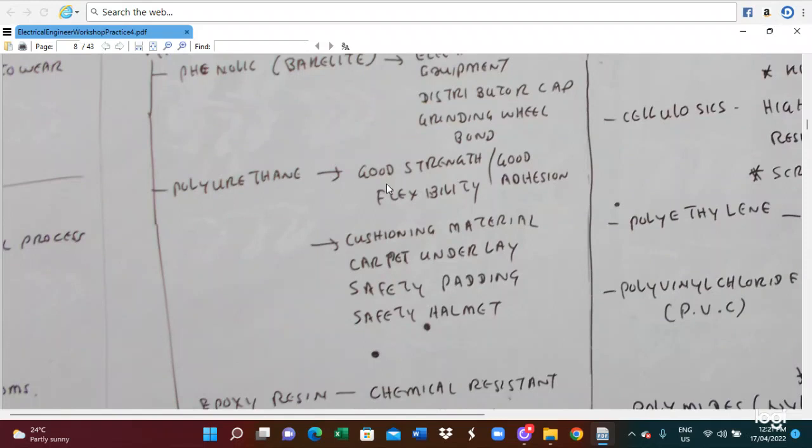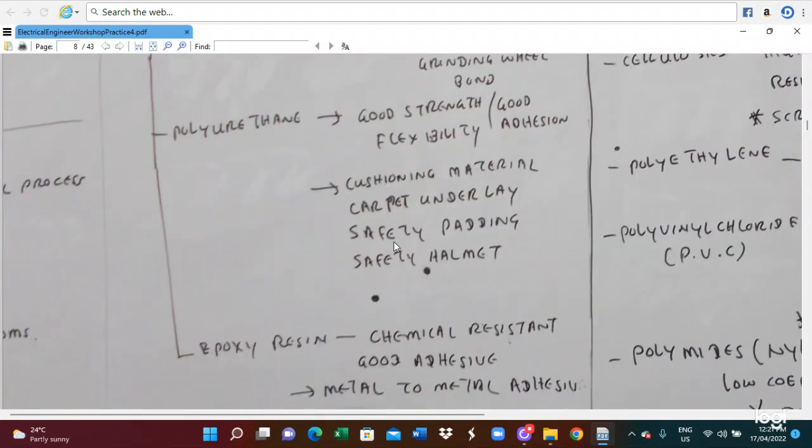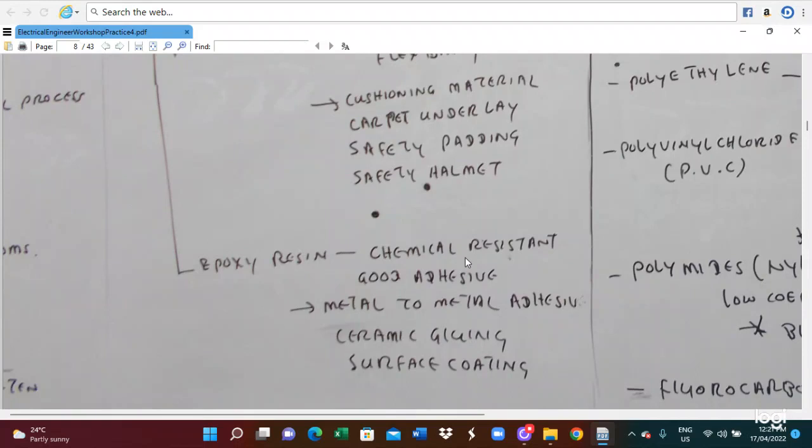Polyethylene has strength, flexibility, and good adhesion. We use it for cushion material, carpet underlay, safety padding, and safety helmets. Epoxy resin we use for chemical resistance. They are good adhesives, with metal adhesion, material adhesion, and the ceramics have good finishing and surface coating properties.